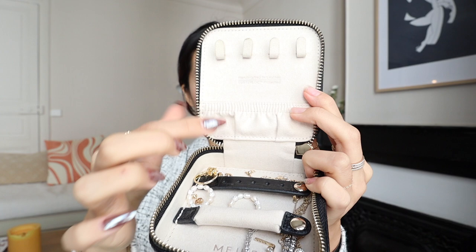Lastly, I want to show you guys something that I've gotten a ton of use out of, which is the jewelry travel pouch. This has come with me everywhere. It fits the perfect amount, and it's the way that I don't lose any of my jewelry pieces. It's a bit unorganized right now, but I'll show you guys what it looks like on the inside. You have these compartments for your necklaces, which I always add when I'm traveling, and then you have these holes for your earrings as well as your rings.